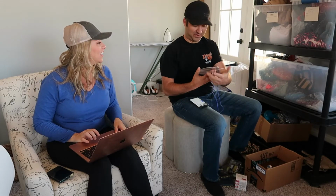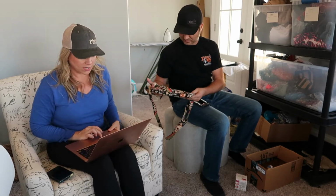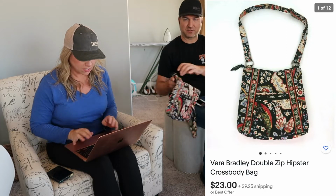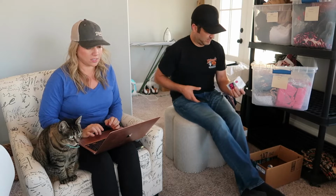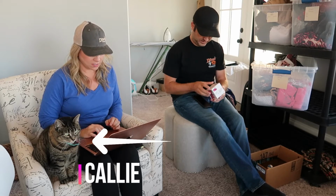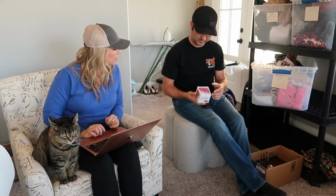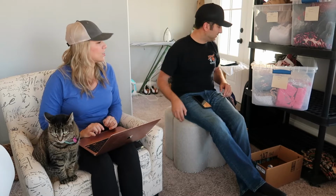So I have a Final Four championship ticket with a lanyard that I found. It's not listed. How about this purse? What's the name brand of that? Vera Bradley. Vera Bradley purse. It is listed. Okay. This is a We Love the 90s box game. Like a trivia game? Looks like trivia, it's taped up. It's not listed. I don't like it. Play it ourselves.